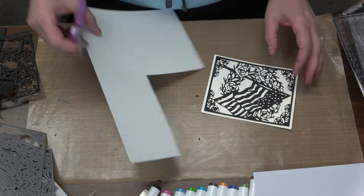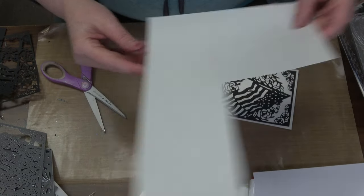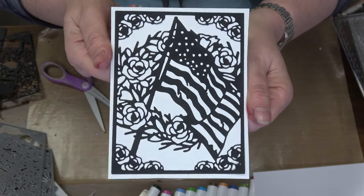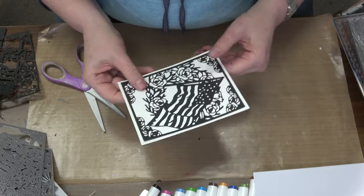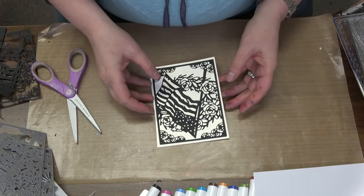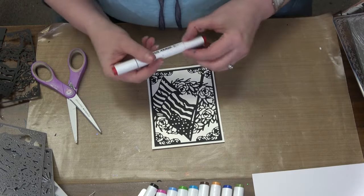All right. So now I'm using my shimmer paper in ivory. And I've got my flag on it. But I want to add some color to it. I want to make it pop. And the way to do that is by, again, using your alcohol markers.